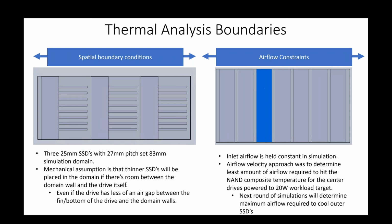So that's pretty much the setup. Does anybody have any questions? Could you explain that last bit about the end being higher?